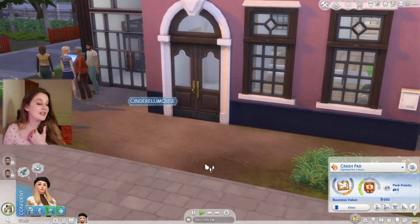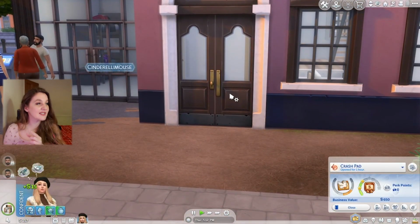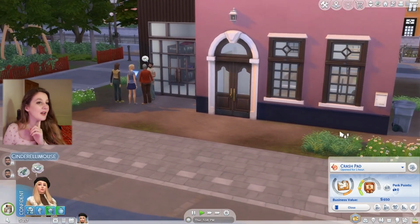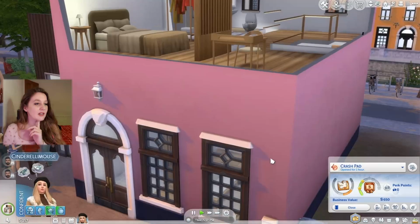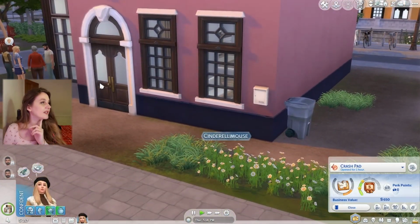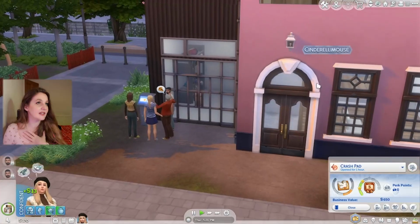In the UK, I don't know if this is a European thing or UK specific, but we tend to have letterboxes for our mail rather than these wall units. This is what you see more if you've got an apartment. You'd see something like this. Again, I don't know about the rest of Europe, but in the UK that's normally the case.